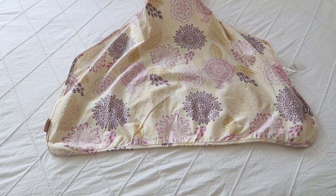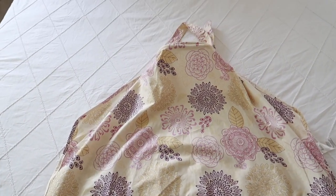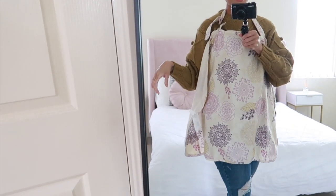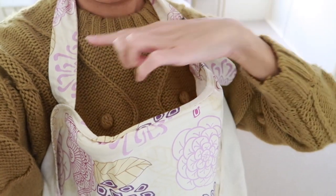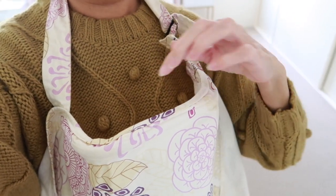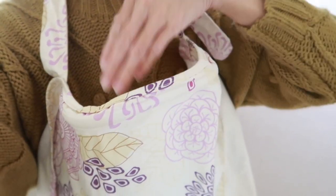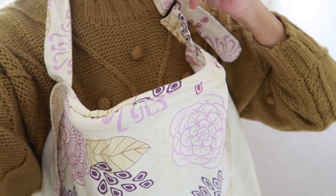The next item on my list is this, and it's a breastfeeding cover. So this is how it works. It actually looks like a little apron. It does go around your neck and it is adjustable. This allows you to have a little gap that you can look into just to make sure that your baby has latched on properly.